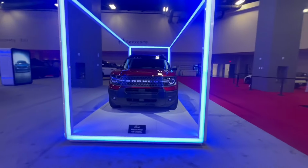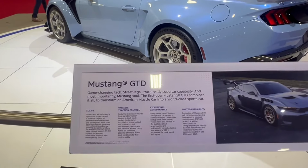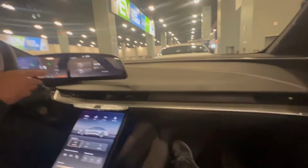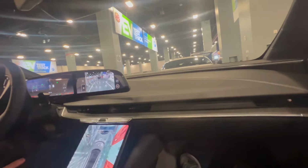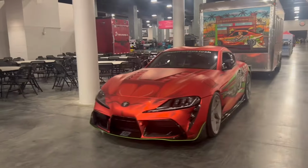Near the front entrance of the auto show. Thank you. The Ford Mustang GTD. The 2025 Cadillac Escalade. So this is the Touring, as we met. We're here at the Miami International Auto Show.